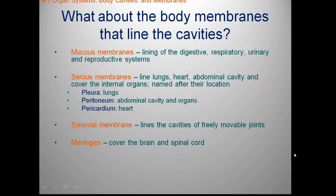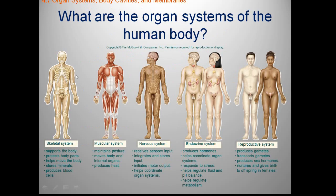The first one that I have is the skeletal system. The skeletal system is made up of your bone. The bone is going to support the body, and it's going to help move the body. It actually stores calcium, and it's going to be important for producing red blood cells. We're going to go over each one of these in depth when we come to them. They each get a chapter in the book.